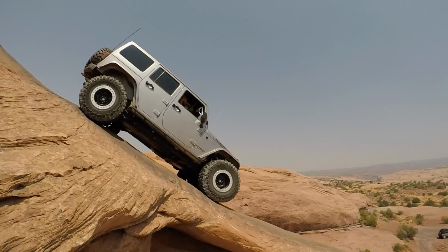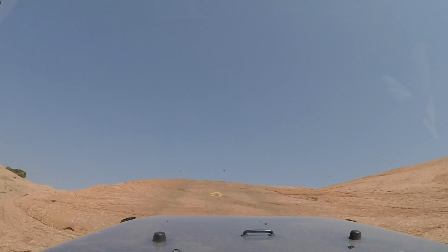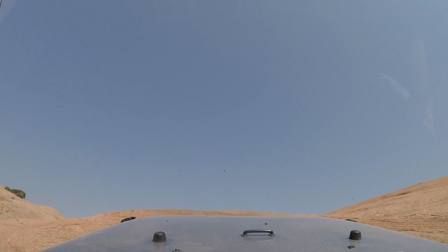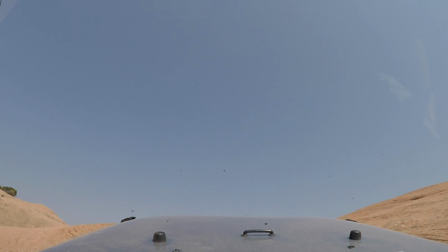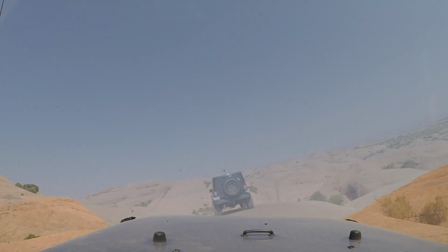One thing I'll mention is that when you are cresting some of these climbs, it's a little unnerving not being able to see what's on the other side. So having a forward-facing camera in a situation like this would be really helpful.